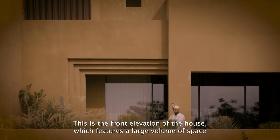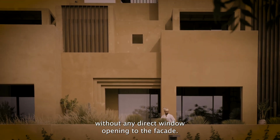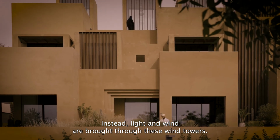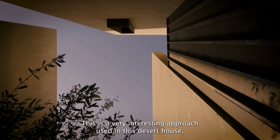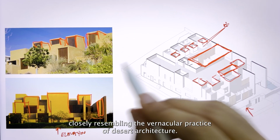This is the front elevation of the house, which features a large volume of space without any direct window opening to the facade. Instead, light and wind are brought through these wind towers. This is a very interesting approach used in this desert house, closely resembling the vernacular practice of desert architecture.